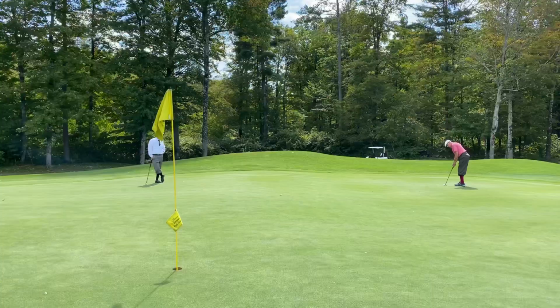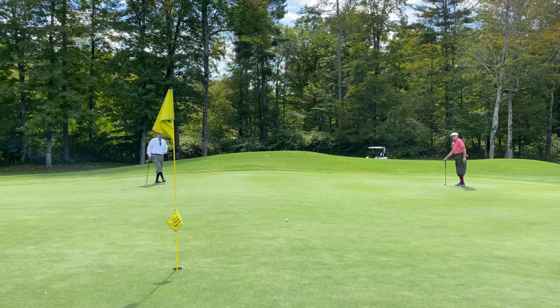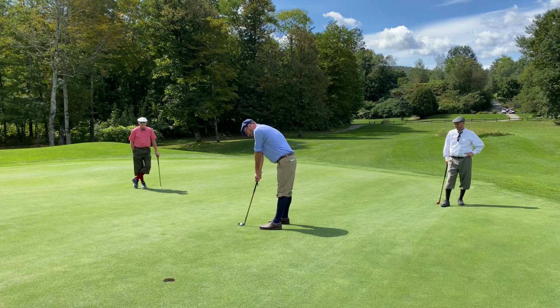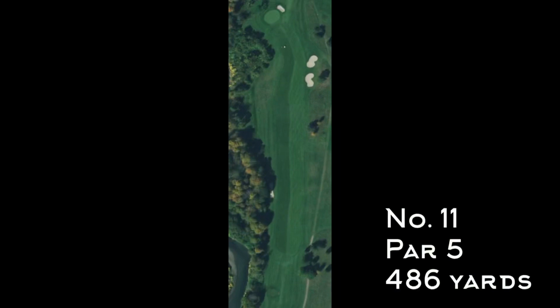Here's a nice long putt from Jeff. Putting's been really good for me so far with the new single plane swing, as you saw on the front nine, and that continued on the back. Just misread that one there. Jim was putting really well too. He's actually had some difficulty over the summer with his putter, but he was finding the groove in this round.